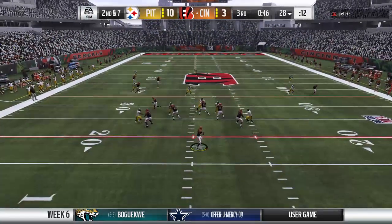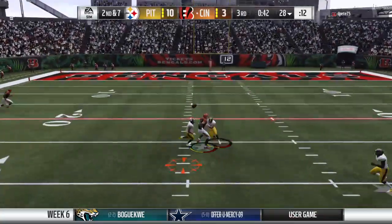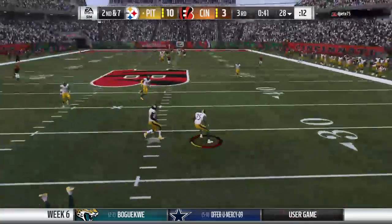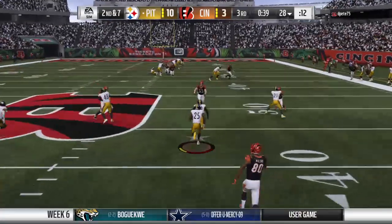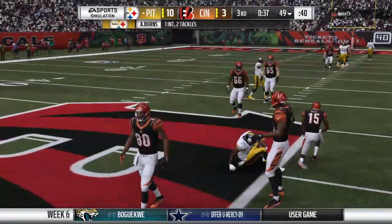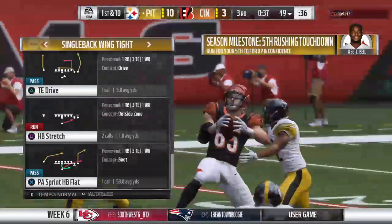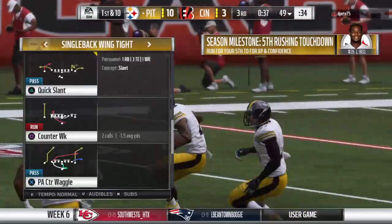It's 2nd down. Dalton looking. He sets to fire deep. Oh, a ball batted in the air, and now it's intercepted. Picked up by the former first-rounder, Artie Burns. And he'll bring it all the way back just a yard or 2 shy of midfield. Oh, and that's a nice job defensively to get a piece of the football.